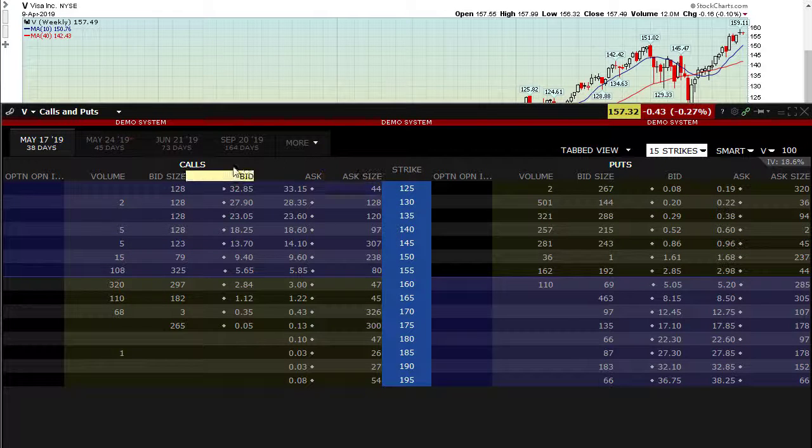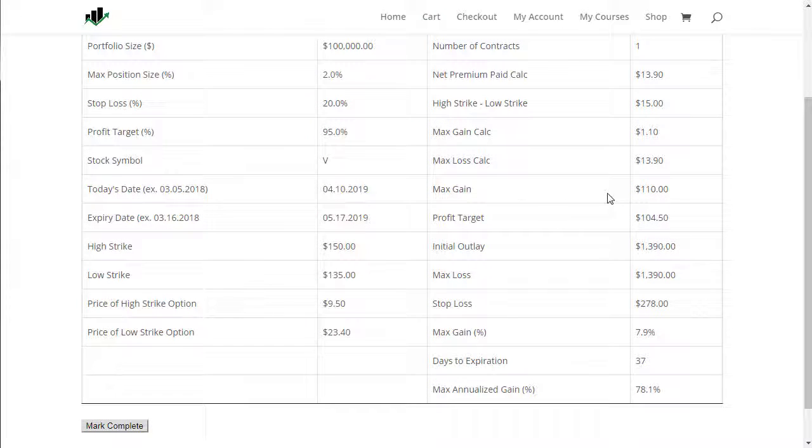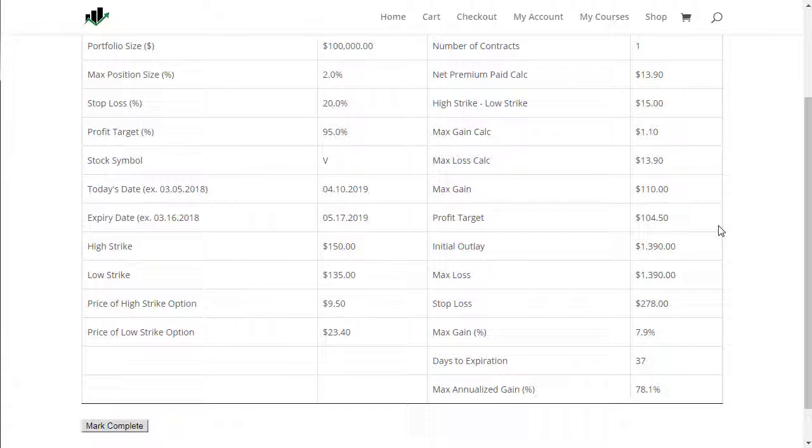So what does that mean? How do you calculate that? Guys, that's a lot of math, it seems, right? Well, we actually have a handy calculator on Street Smart Options that is part of our course. You get this for free. And it is a bull call spread calculator. We have a number of different calculators. This is just one of them.